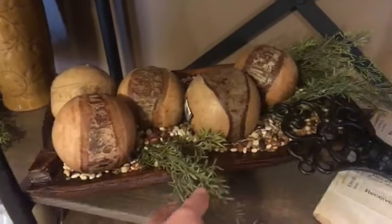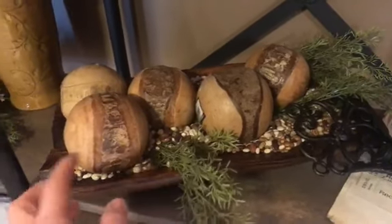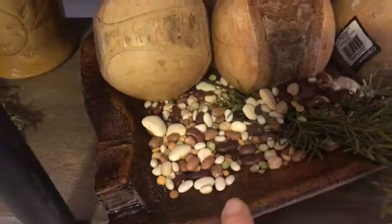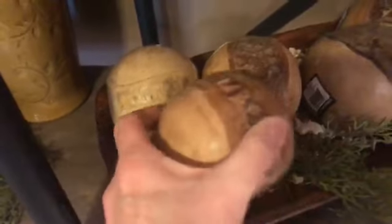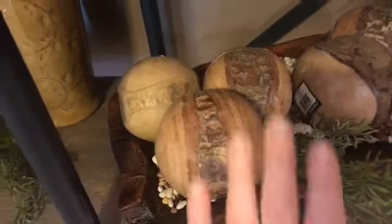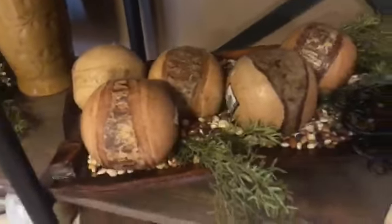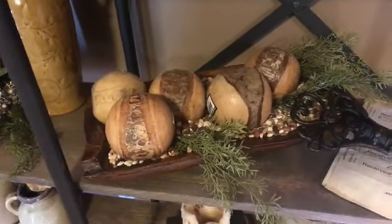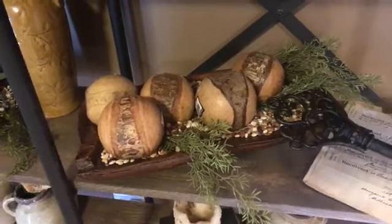So we just snipped a few pieces of greenery off and added some beans, just like soup beans. What that does is it adds texture, it adds color, and it adds dimension that breaks the bowl from the balls. They kind of go in the background, but they just add so much. So when I tell you guys to go shop for dried beans, that is what I was saying.